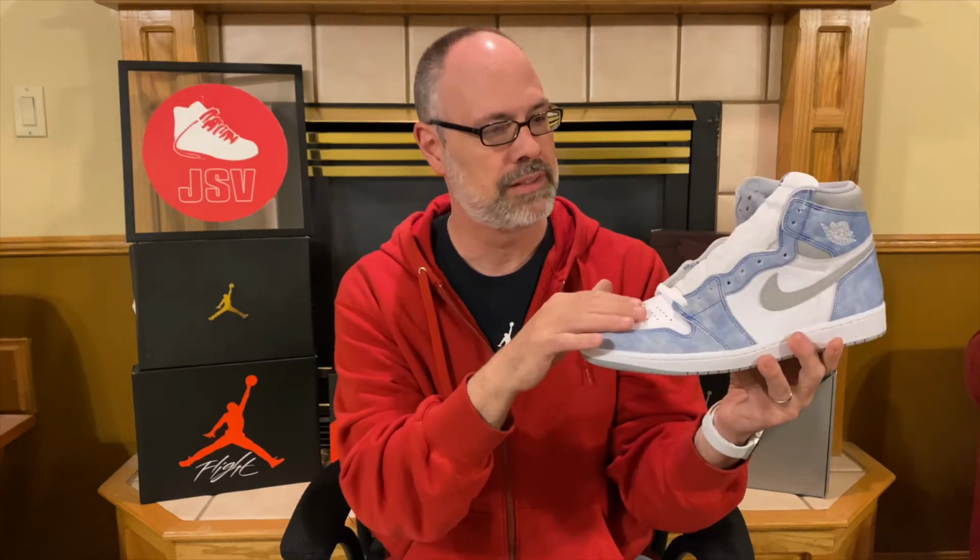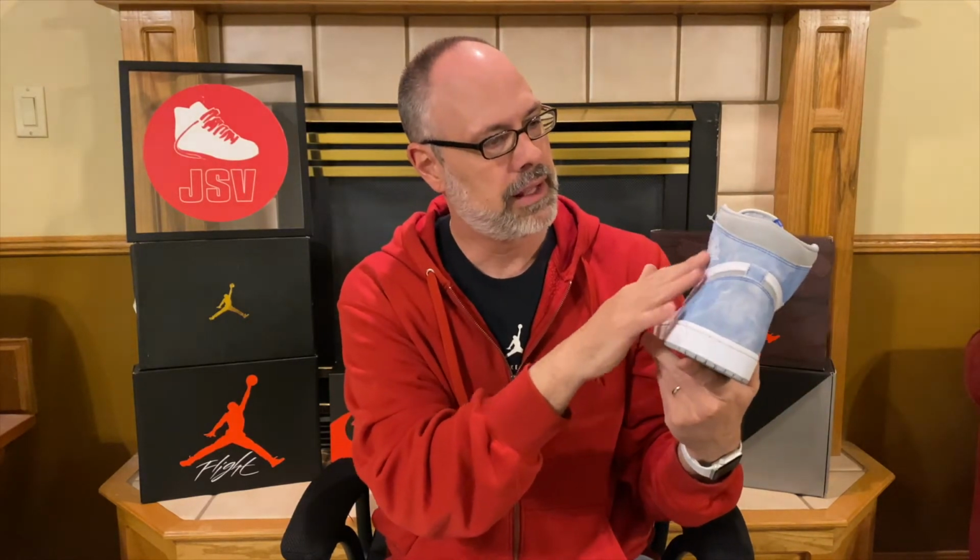Look, so there it is, the Hyper Royal Air Jordan 1. What are your thoughts? You're gonna try to get some of these? Have you already got a pair? You like them better than University Blues? I think they're sweet. It's got the suede plus the leather, nubuck, I like the look. I like the look when I opened the box for the first time. I'm like, yes, that is clean.